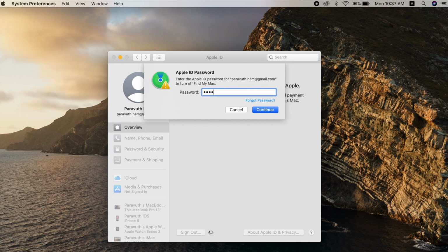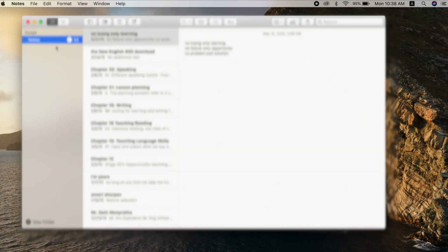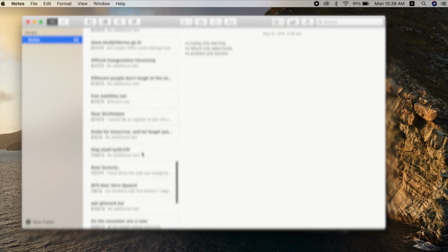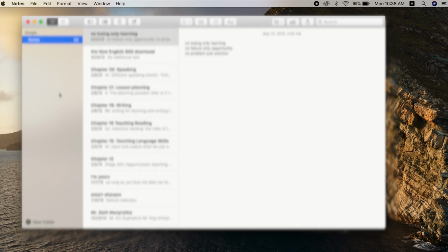And now you can go and check your notes or your contacts or mails, and you will see that everything is gone. Let me open my notes again. As you can see, almost all notes are gone except some are still here, which links to point number 2 that you have to do.